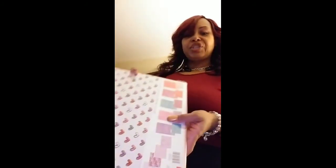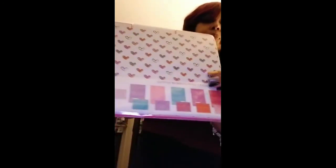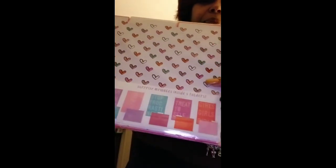So it has surprise messages in each folder. The purple one says blah blah blah inside. The pink one says yes please inside. And the turquoise one says stop procrastinating inside. The other pink looking one says treat yourself, and the red one says girls, girls, girls. See that on the back? I got those for $1.50.